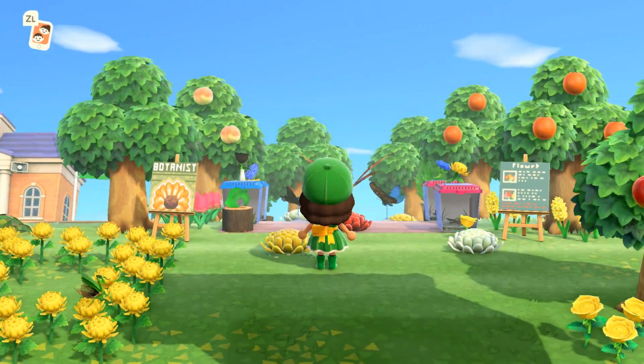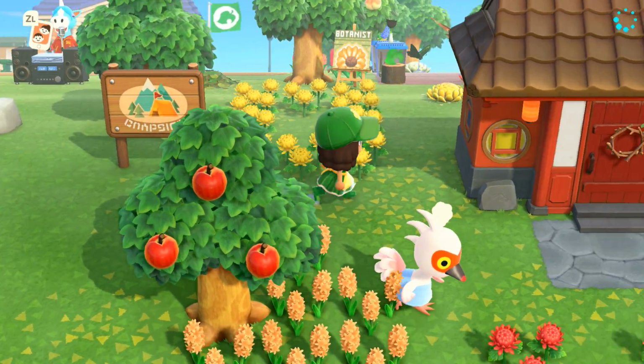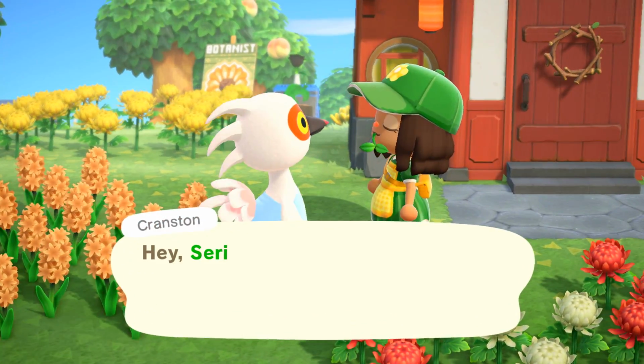All right, and hang on guys, I heard a balloon. Cranston! Uh-oh, Cranston has a bubble over his head. Cranston, please tell me you're not thinking about moving. Also, where are your clothes?